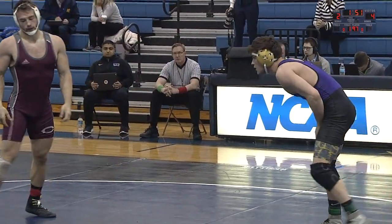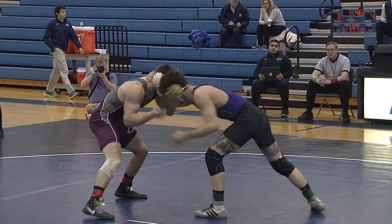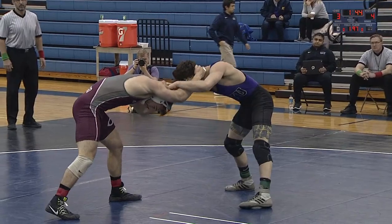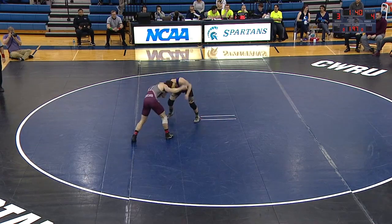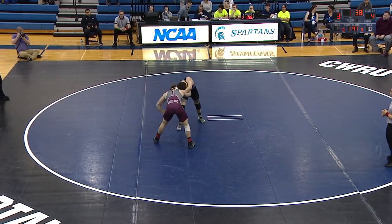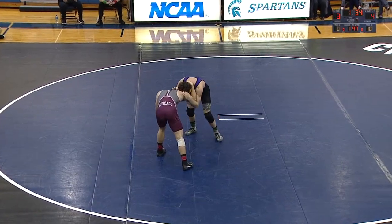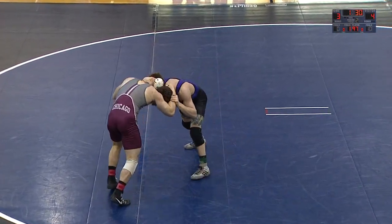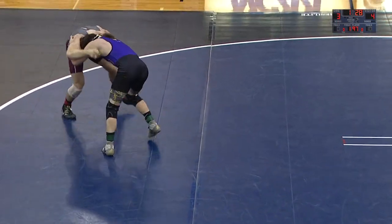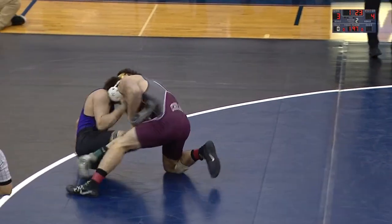Ratchford gets up again, gets out. Kind of a free release, maybe, perhaps. Looks like Corolla trying to get hand position on that left wrist of Ratchford. You want to keep your heads inside, try to get your hand inside, blocked. So, Ratchford keeping the pressure on, so you want to do that.